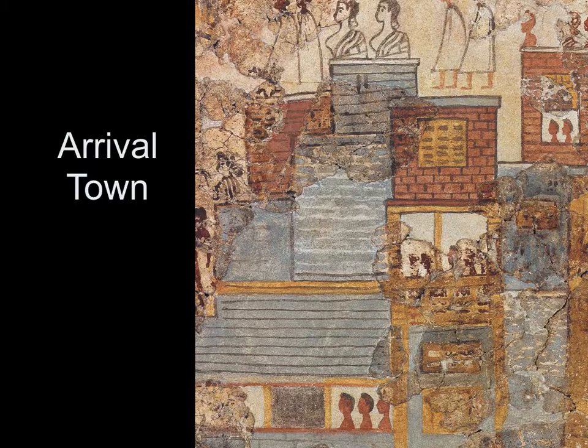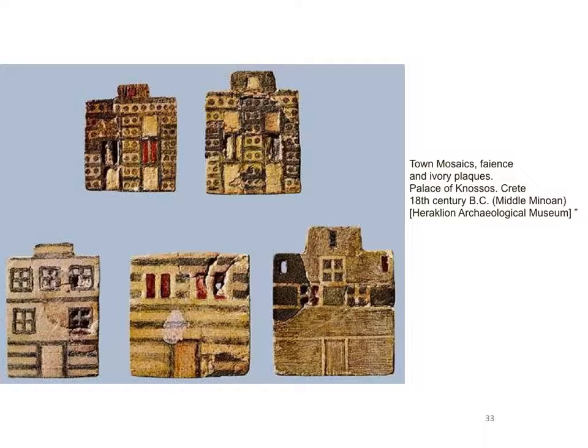But it's actually nice because we have these paintings of Minoan buildings, and we actually have a couple of examples. They're called town mosaics. They're little plaques made out of faience and ivory that represent Minoan buildings, and they sort of match to the images that we have at Akrotiri from the frescoes, as well as the buildings that actually survive at Akrotiri underneath the pumice layers from the eruption.